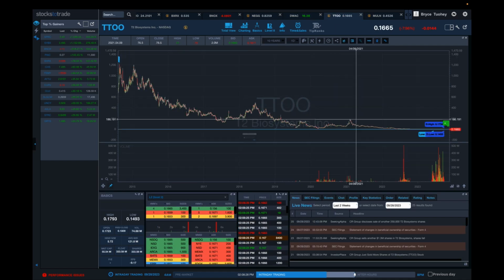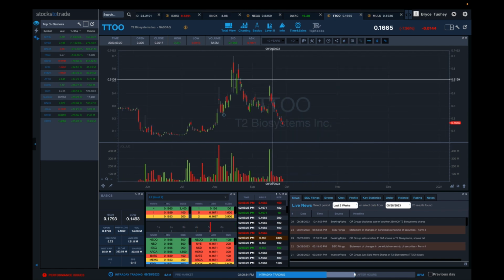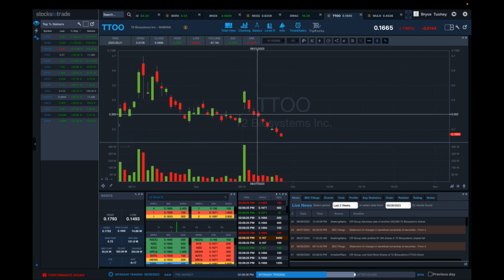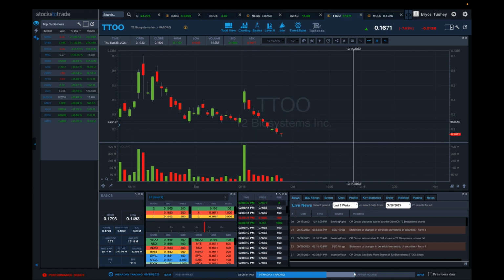TTOO obviously is kind of fallen apart. This was a really nice multi-day runner a while back, and now it's just falling off after its gap up. Just got slammed. And this is what I'm talking about. These first green day attempts that just get slaughtered. Tries first green day here, tries it here, and tries it here once again. And it just keeps getting clobbered down.